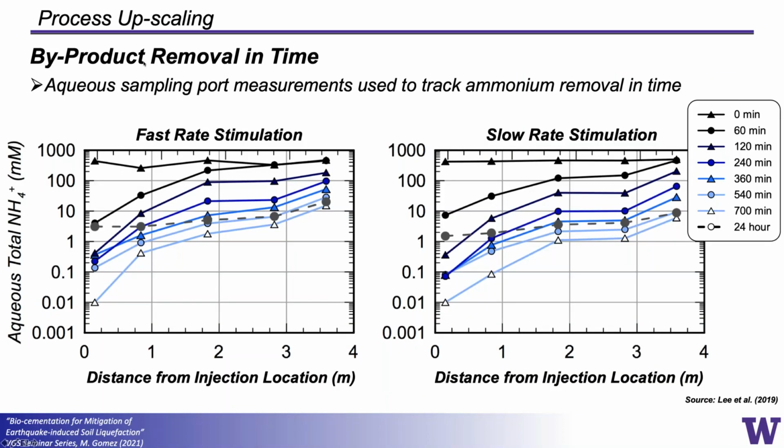When we did that, we were able to get various contours. Here we're showing total ammonium versus distance from the injection location. As you can see here, in terms of the contours, these are different time points. And both in the fast and slow rate stimulation, we had initial ammonium concentrations that were quite similar, about 500 millimolar. And as a function of treatment or rinsing, we were essentially able to get those concentrations down to somewhere closer towards 1 millimolar or on that order.